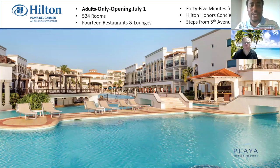Next, we're going to go to Hilton Playa del Carmen. I actually just came back from this resort. I stayed there this past weekend. So Hilton Playa del Carmen, this is our adult-only property. This just reopened on July 1st.